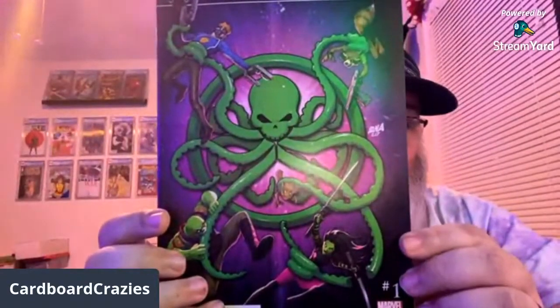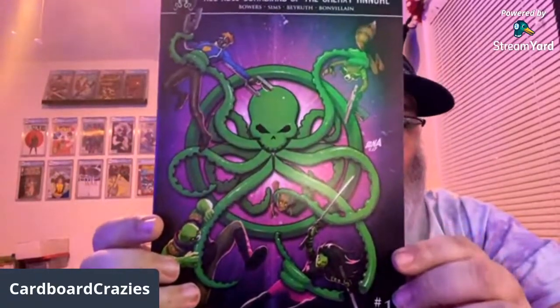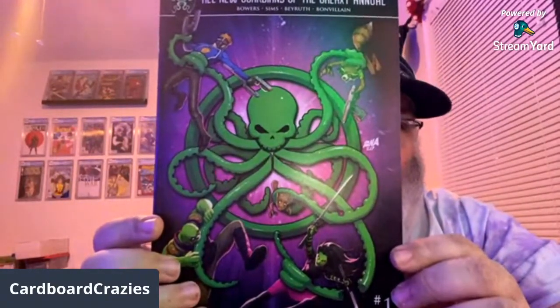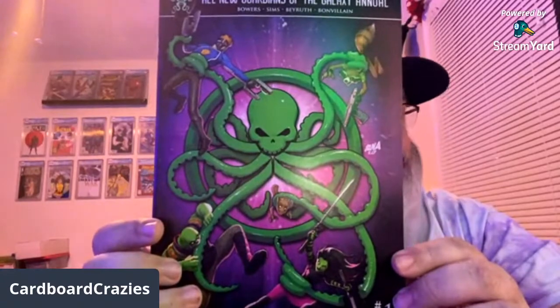Okay. Then we have All-New Guardians of the Galaxy Annual #1, and this has the Guardians tied up in the Hydra logo. That's actually a pretty cool cover. I like that a lot, to be honest with you. I like the colors in it. They really pop. Yeah. So that's one of the first ones I've seen that I really, really like so far, other than the Secret Empire.